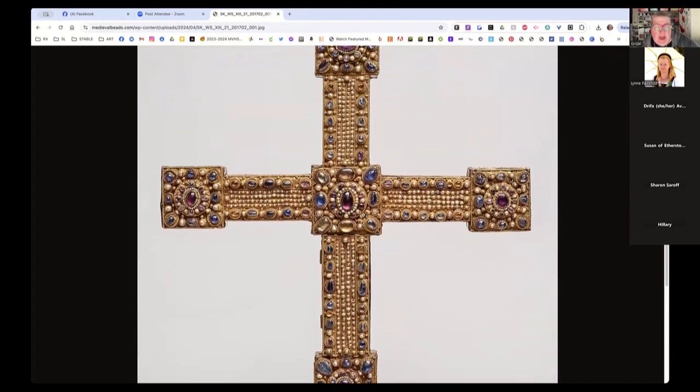Okay. And this is just lines of pearls with gold beads in between, if you can't see that.